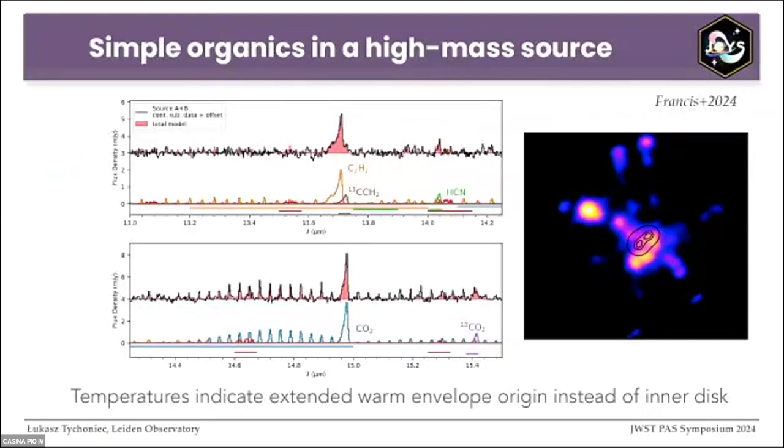And there's another work from JOICE by Logan Francis, where we discovered a lot of simple organics in those disks, in this case from a high mass protostar. And in this case, it's a bit more complicated because we don't have such high resolution, because the system is located further away. So it's still possible that a lot of this material can be coming from outflow, but the temperature seems to indicate that it should be coming from this warm disk, but it's not clear if it's coming from the inner or a bit more outside of this disk.